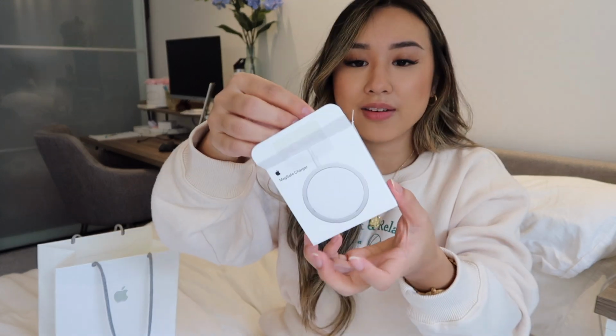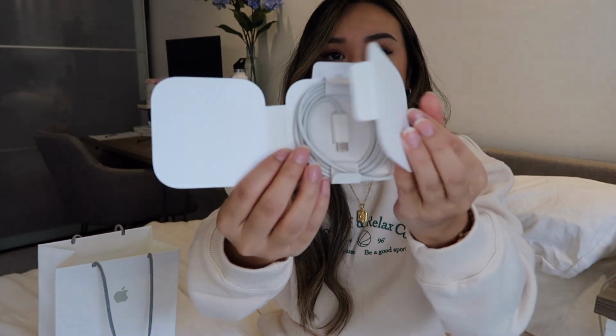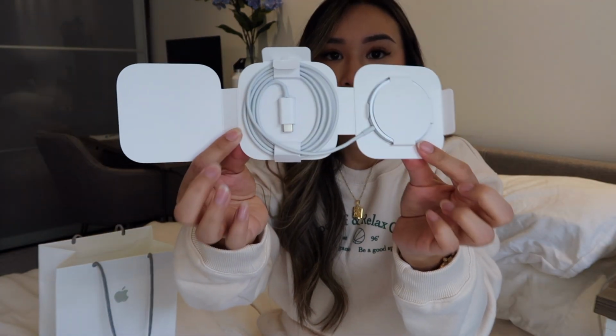I got this mainly for my desk and bed area, so I just pop it on when I'm playing with my phone or whatever. I'm not the biggest fan of this, but it's definitely cool, so that's why I picked it up. So this is what it looks like. This is the packaging. Super cool. So I'm gonna pull it out.